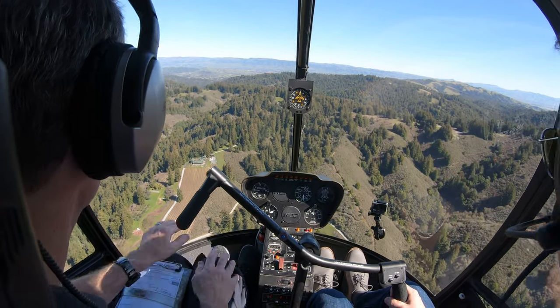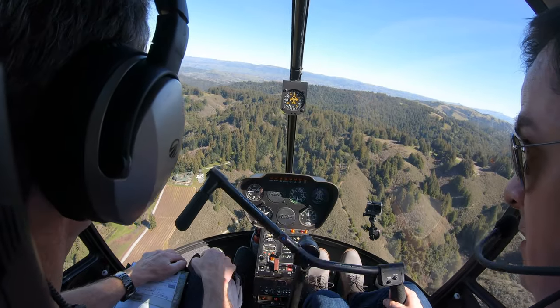Watsonville traffic, Skyhawk 53456, 2,000 feet, approaching Moss Landing, going to Salinas.